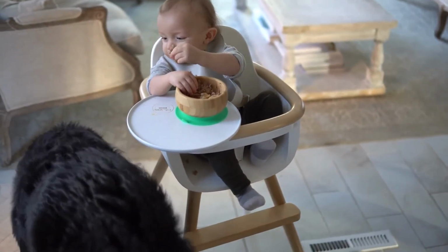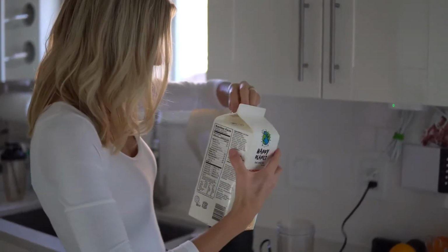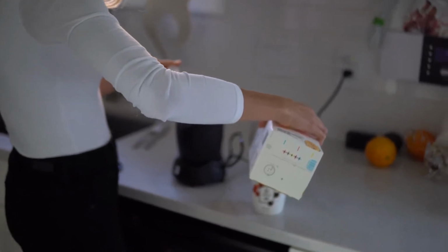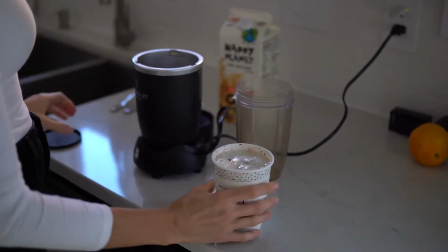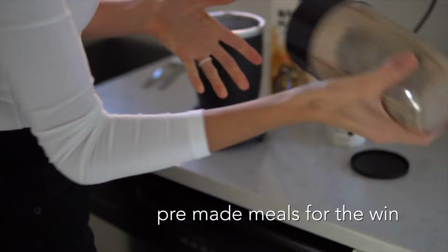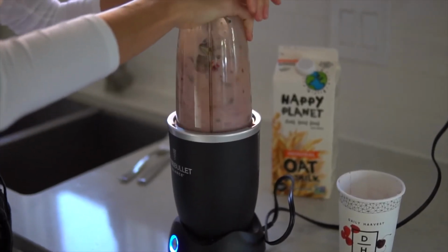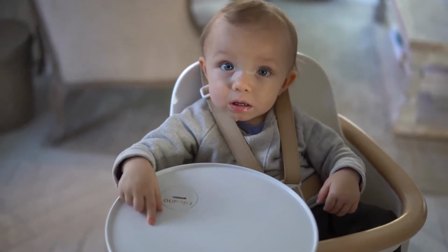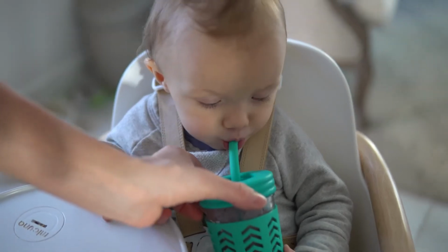I also love to have these at home when my hands are full and I don't have a whole lot of time to be making and baking, especially with Mr. Max over here. All you have to do is add in your liquid of choice. I'm gonna be using oat milk today, so I'm just gonna fill it up to the top and then pour all of the ingredients into my little mini blender here. Some for baby and the rest for mom.